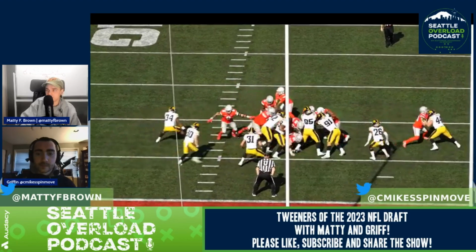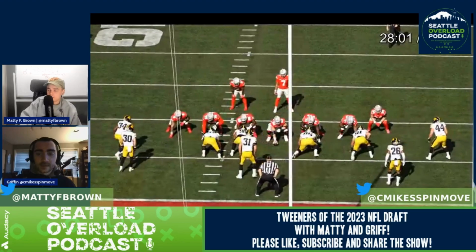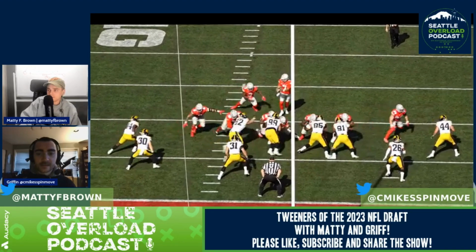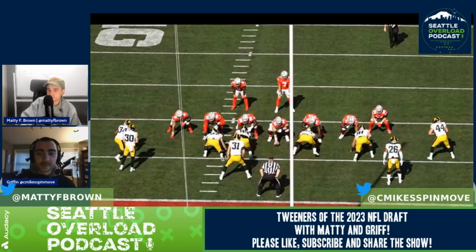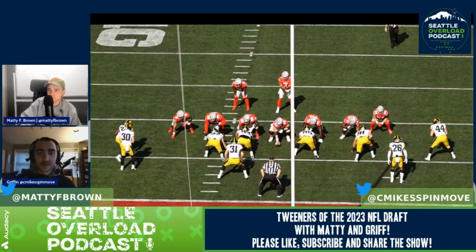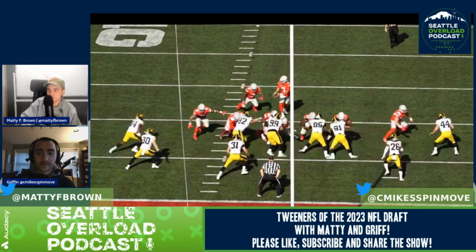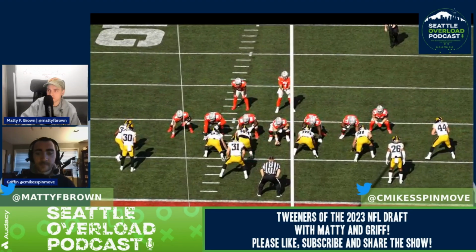Really wide. That is a good power step though, very good power step, in that he knows to get flat because he's not mirror stepping. It almost looks like a mirror step, but he understands the situation. He knows it's inside zone indicators. Good pad level.